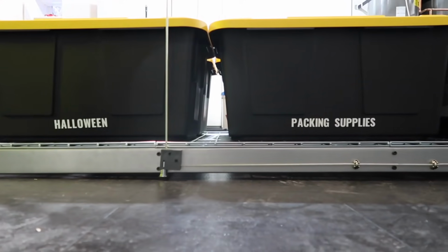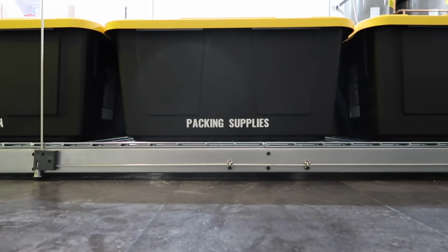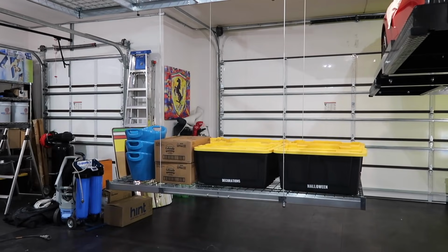So I think those bins look pretty nice and neat with those labels on, and we put them lower so you can see them when everything's raised up to the ceiling. And look how easy that is to raise them up and lower them down with the push of a button.